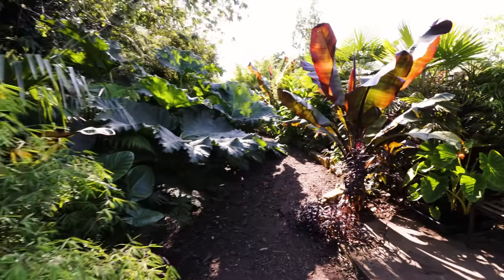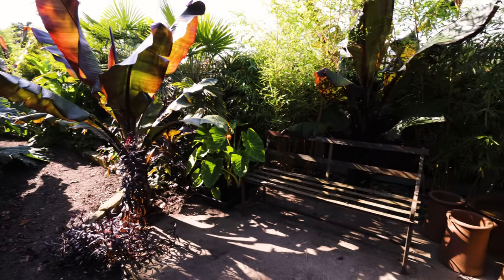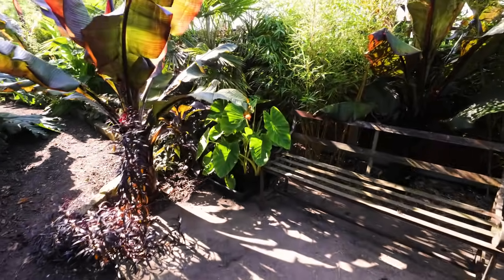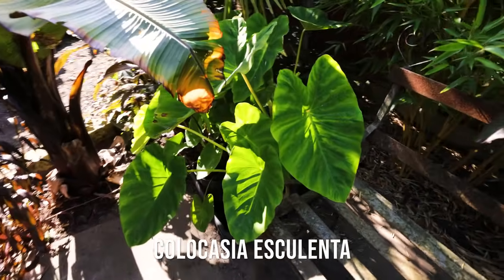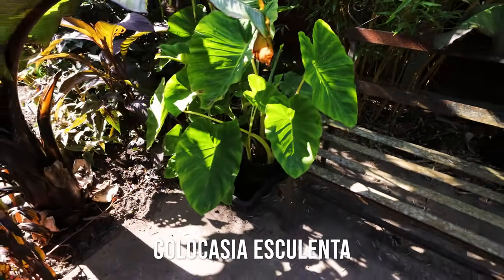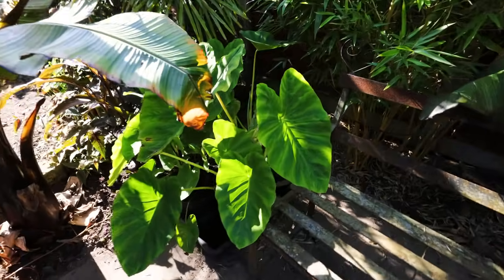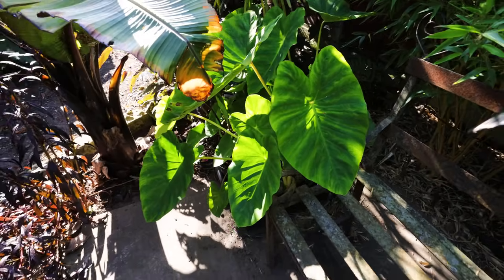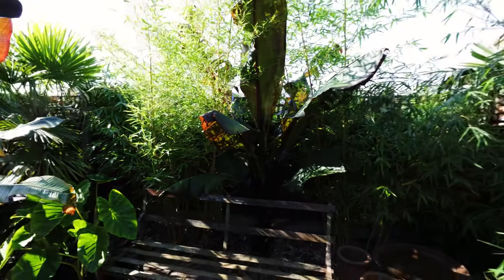Looking around here then, this is the jungle clearing. The sun's bright at the minute, shining through. I filmed this video a little bit earlier than I usually would. Some colocasia there that I never really got a chance to plant out. So they've been sat in a tray of water, which usually is a great recipe for massive leaves. But this summer, there simply hasn't been the heat. So we'll focus more on some of the plants that are in the ground.